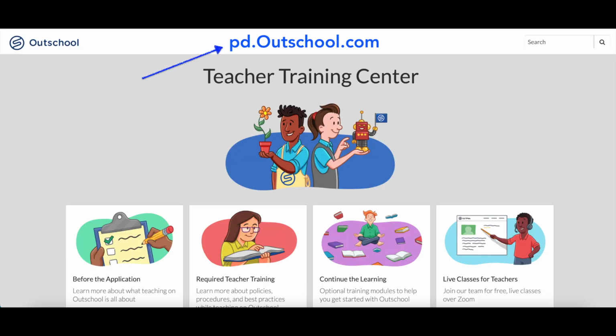31. The maximum number of students you can have in an Outschool classroom is 18. Even if you're throwing a private birthday party, this 18 is still the limit. 32. You can email safety@outschool.com if you have any questions or concerns about safety on Outschool. 33. There are a lot of cool trainings and professional developments on Outschool. Just go to pd.outschool.com.